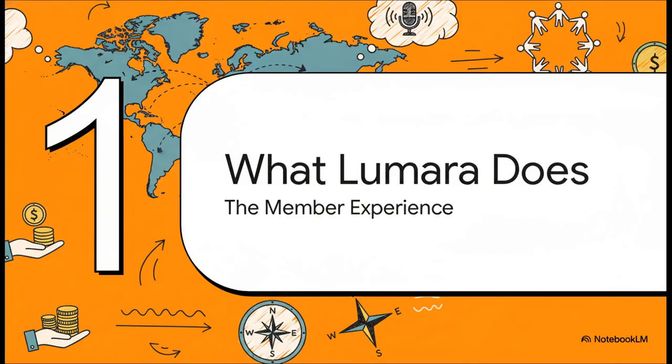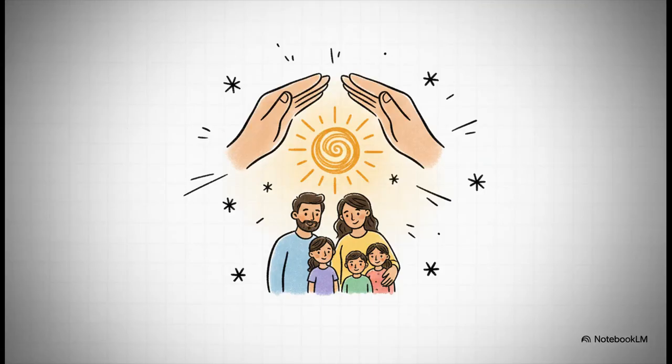But what does that actually feel like for a member? What happens when you open the app in a moment of real need? Let's take a look inside that user experience. From the very first moment you open the app, the goal is super clear. The language, the imagery, it immediately sets a tone. This isn't some cold corporate service. It's meant to feel like safety, reassurance, and community, right from that very first screen.